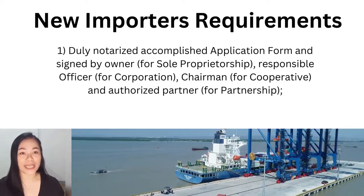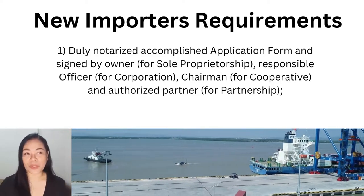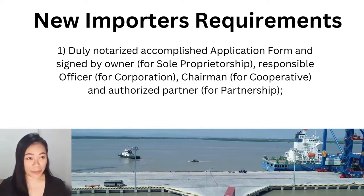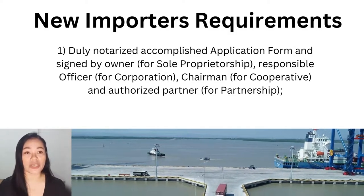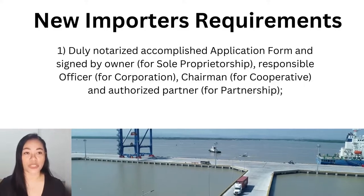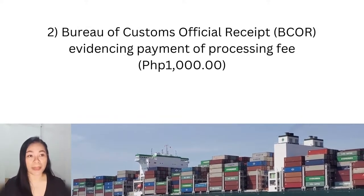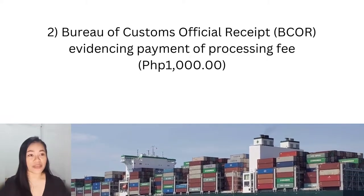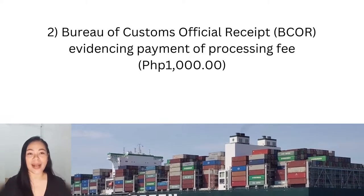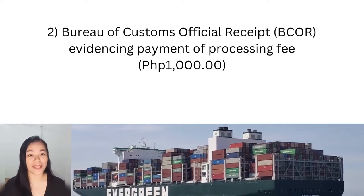The first one is a duly notarized accomplished application form signed by the owner for sole proprietorship, responsible officer for a corporation, chairman for cooperative, and authorized partner for partnership. The Bureau of Customs official receipt showing your payment of the processing fee, which is 1,000 pesos. I'm going to create a separate video teaching you how to pay online.